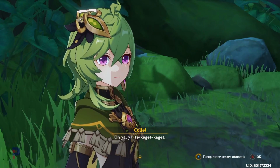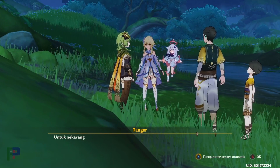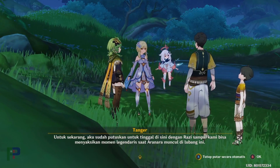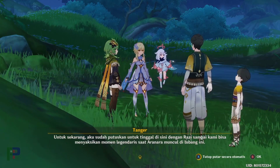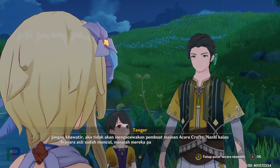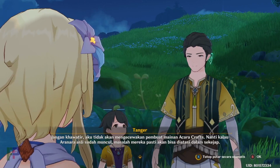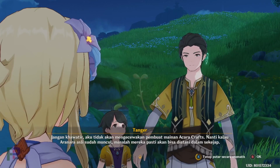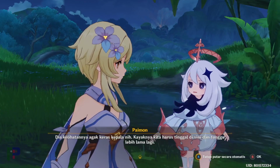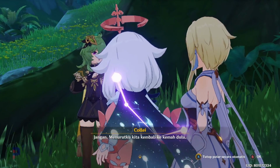Oh, yes. Yes, overwhelming. For now, I've decided to stay here with Razi until we witness the legendary moment when the Aranara appear in this hollow. Don't worry, I won't let the Akara Crafts toymakers down. When a real Aranara appears, their little troubles will be resolved in an instant. He seems pretty stubborn. Looks like we'll have to stay here and wait a little longer. No, I think we should return to our camp first.